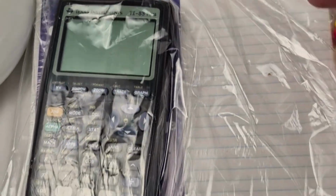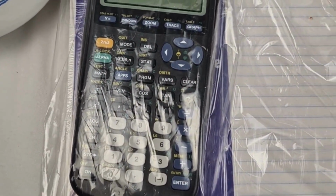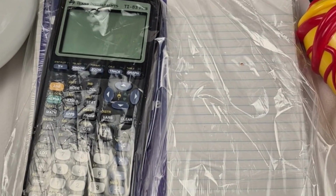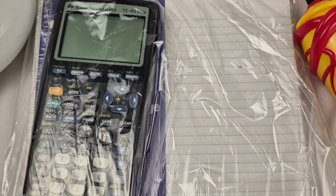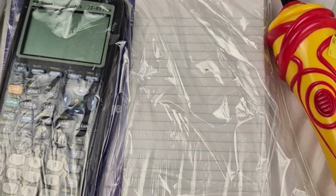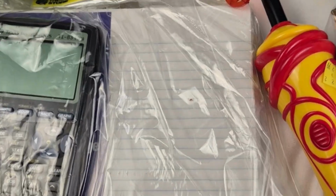In this baggie down here, Salvation Army had for $4.99 a TI-83. I have no idea if it works or not, but I've sold them before, and I get between $20 and $30 plus shipping on them. So that's pretty good for me, 5 into 25 or 30, let's say. I also have spare parts for that if it's broken or anything.